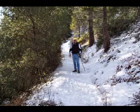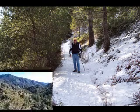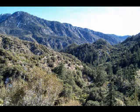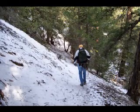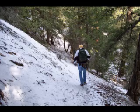So off we go, heading down the snow-covered trail. At one point we can get a look down into the Devil's Canyon area where we're headed. This is one of those hikes that's all downhill to get to the bottom, and then of course all uphill coming back. Although the snow cover was quite spotty in some shaded areas like this, there was a fair amount of it.